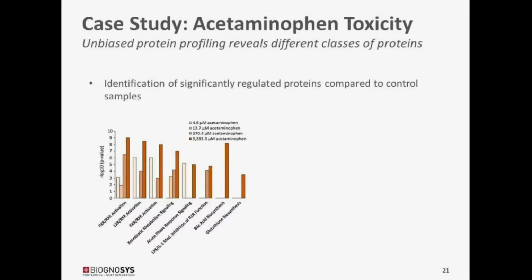Now, again, as I said before, we know the identity of each of these proteins. So we can do things like looking at the classes of proteins that change. And you have here the different color codes, light to dark red, which correspond to different concentrations. And you see that some of the functional classes here, PPAR activation, for instance, are already present at a very low concentration. Some of the functional classes like bile acid biosynthesis, glutathione biosynthesis are only becoming visible at the toxic concentration.